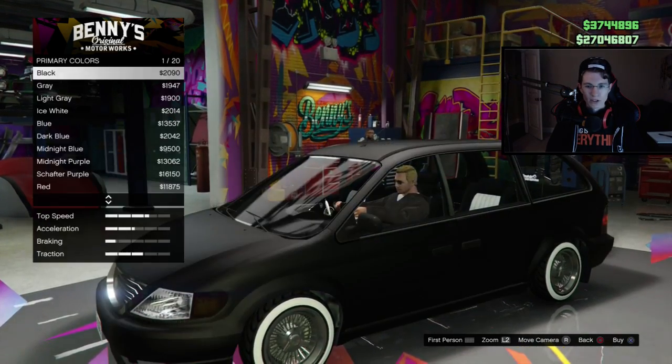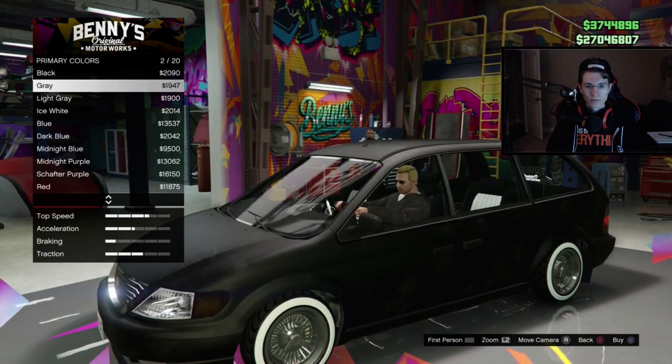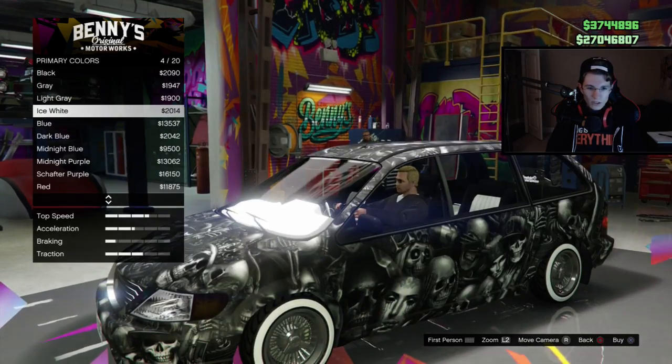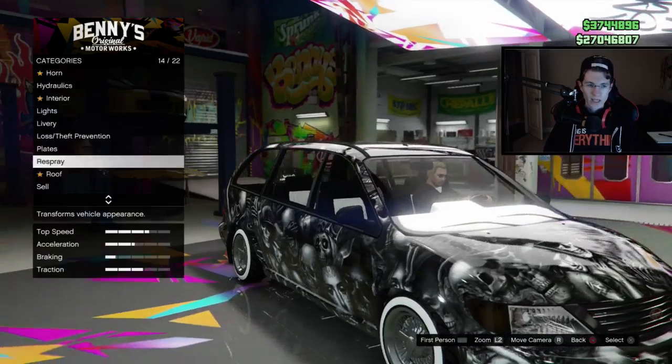What about one of the matte finishes? And on the matte, you really can't see it all that well. Well, I haven't gotten to the whites. It doesn't look bad as matte ice white, but I still think it looks better as the metallic.